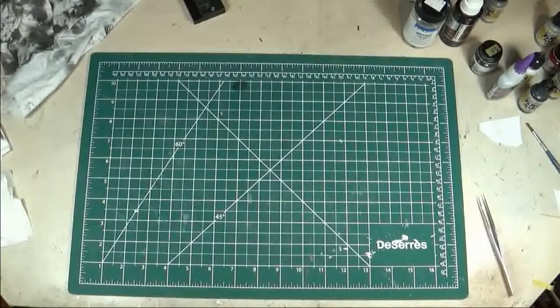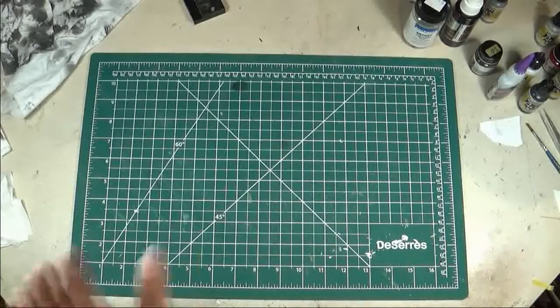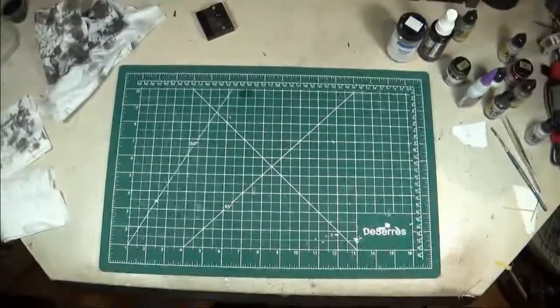So I did manage to get a new model. I wasn't expecting to get this, but it presented itself, and it was something I really couldn't turn down, which is usually how I start off with these model reviews. I guess we'll just jump right into it. I'll show you what it is, and then I'll talk a little bit about why I ended up buying it.